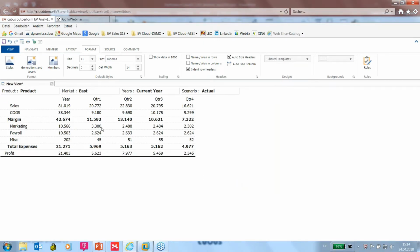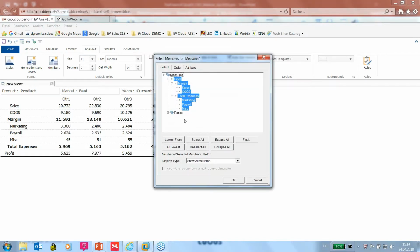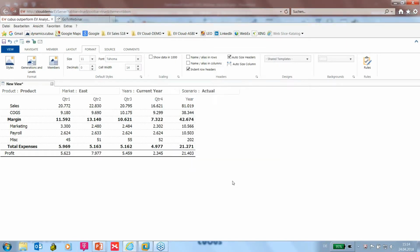And I personally prefer to have year at the end. So I take year with the mouse and just drag it to the end. I can drag it wherever I want, but in that case, I want to drag it to the end. I might choose another element from another dimension, in this case, the measure dimension, because there's a predefined profit ratio, and I want to see that as well. So profit in percent is there as well. And now I can see in my data that profit is going down for the beverage company in Market East.